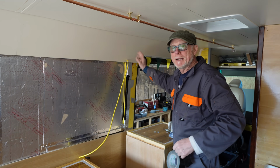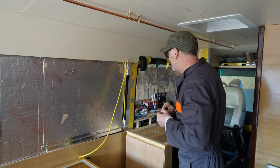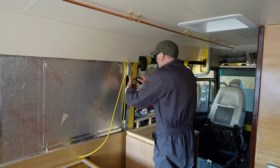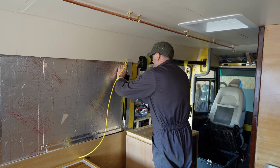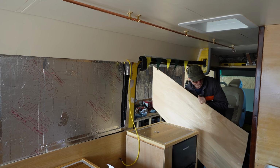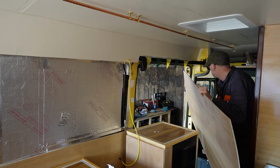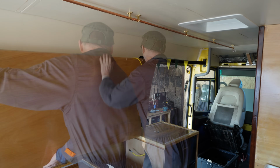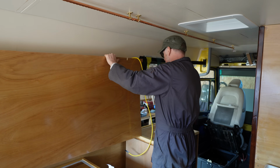Right, so before I put the panel back up on there, I'm going to repair the damage that I've done onto the silver foil. I'm also going to tape over this. I hope this will be alright. Anyway, oh, don't scratch it. Right, move that out of the way as well.